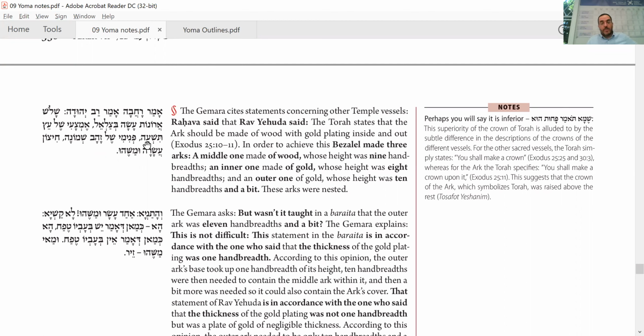The middle one is going to be made out of wood, and it's going to be 9 tefachim. Why? We know it's an amma vachetzi high. Amma is 6 tefachim, so amma vachetzi is 9 tefachim. So the middle one, from bottom to top, is 9 tefachim. The inner box made out of gold is going to be only 8 high, because the base of the wood itself takes up 1 tefach. So the interior is only 8 tefachim high.